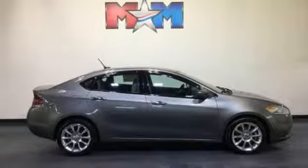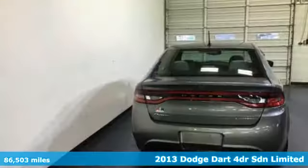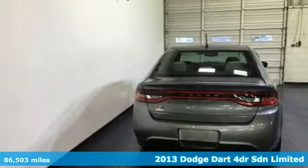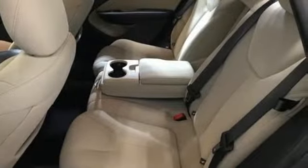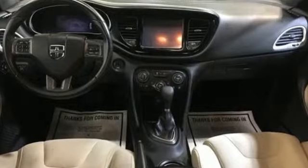Here's a 2013 Dodge Dart. This Dart was built to slice through wind, reduce drag, and add a thrill to your every adventure. It comes nicely equipped with features you'll love.